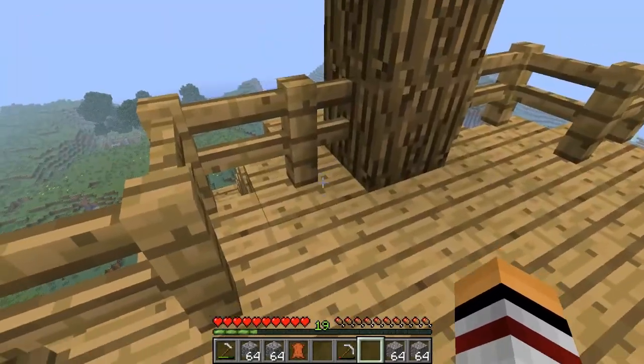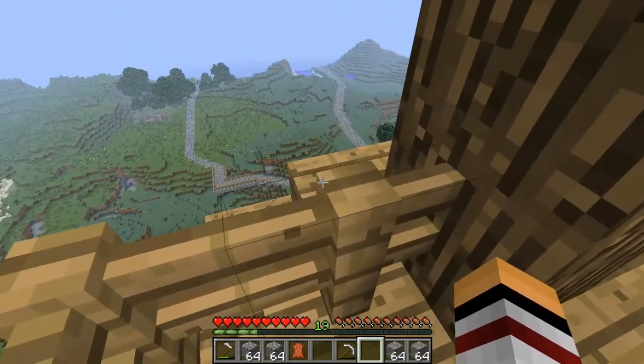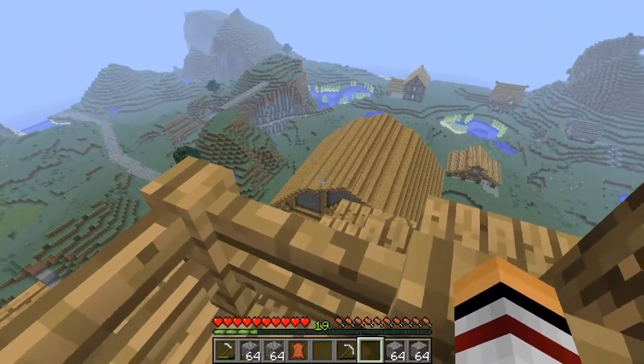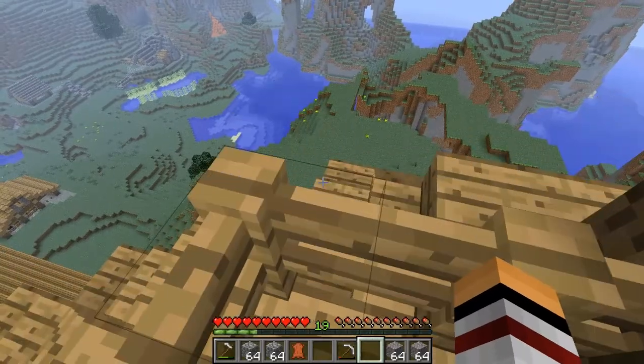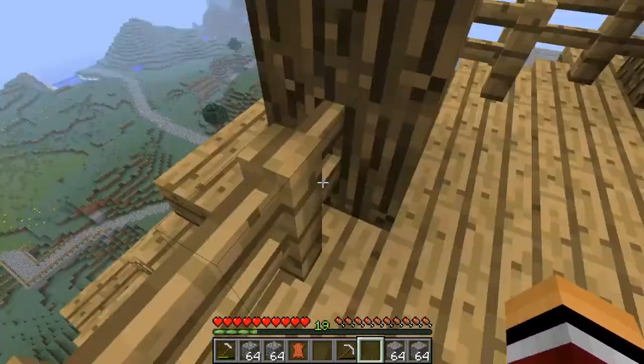I was up on the roof here, and I had to call my dad because I needed more wood. He had to build a dirt thing up here and then throw me some and then go back down because I couldn't get back down without dying. And he had to rescue me when I was done with it, because I had no way down.